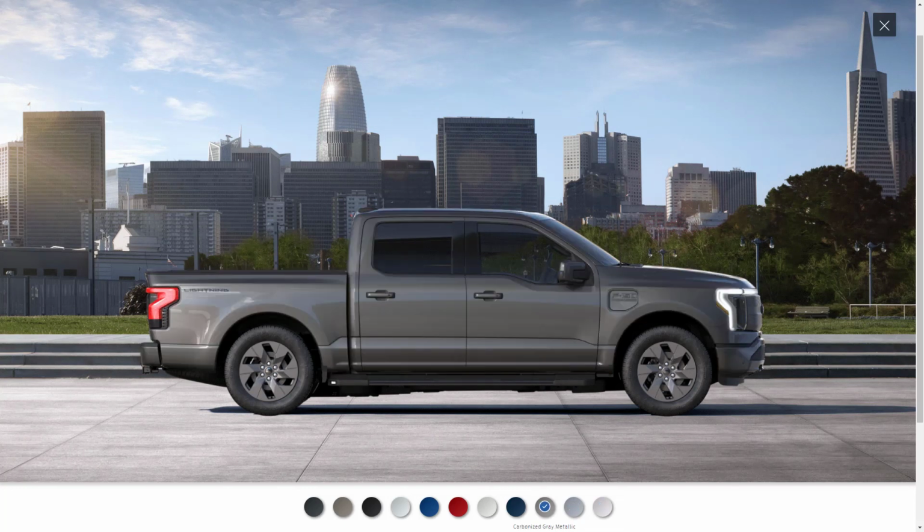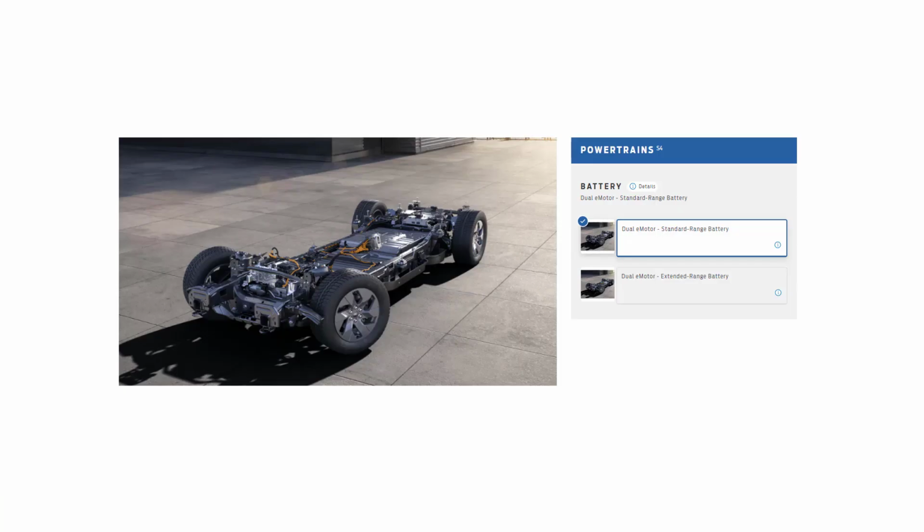I'm not really crazy about any of the colors, but I like this Carbonized Gray. But I think I like this Stone Gray a little bit better, so let's go with this. Okay, with paint colors out of the way, now we're over here at Powertrains, which basically just means batteries.